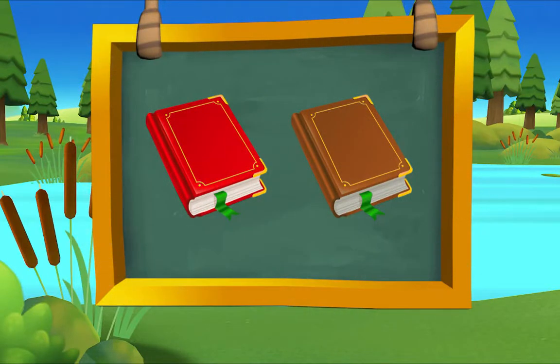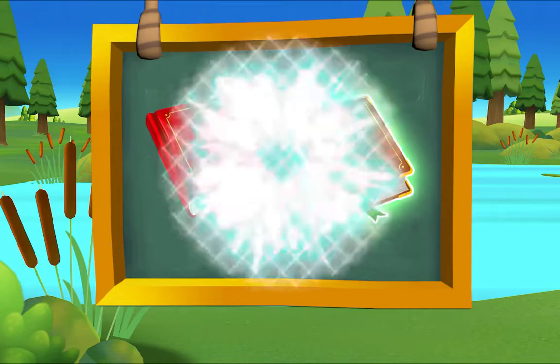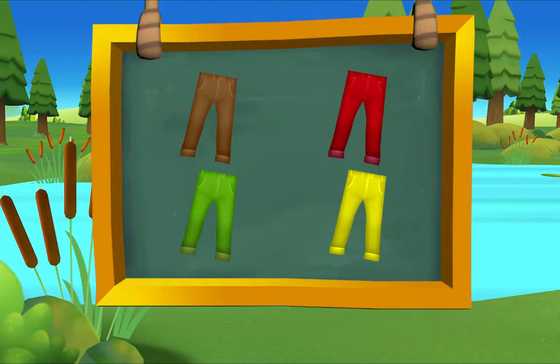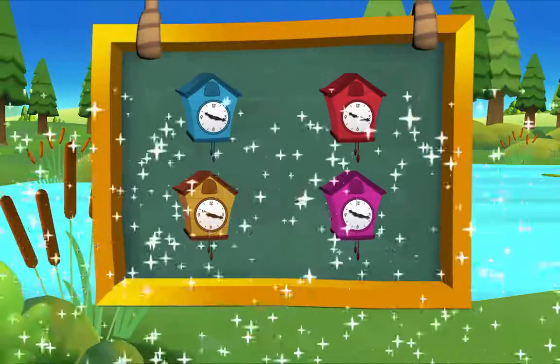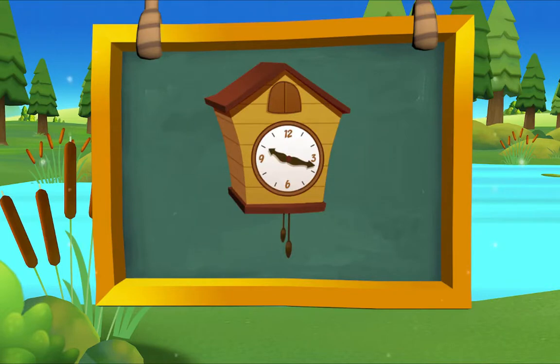Which book is brown? There it is! Brown book. Which pants are brown? There it is! Brown pants. Which cuckoo clock is brown? There it is! Brown cuckoo clock.